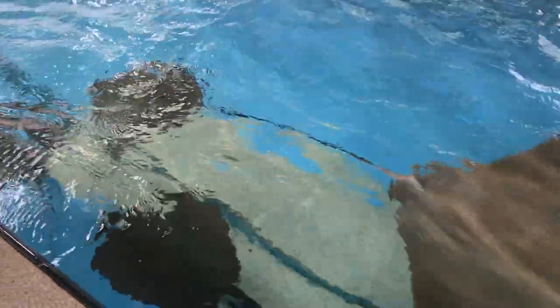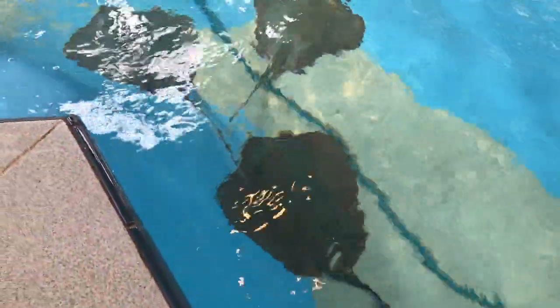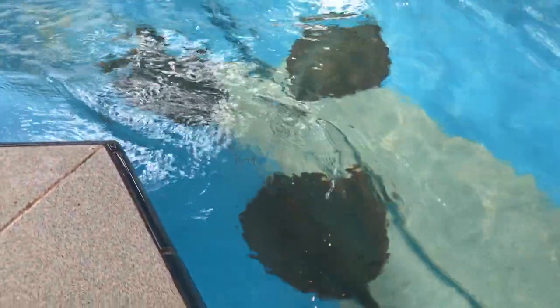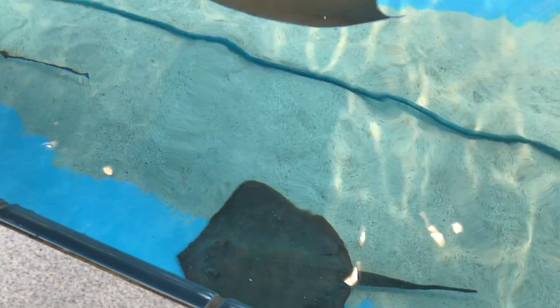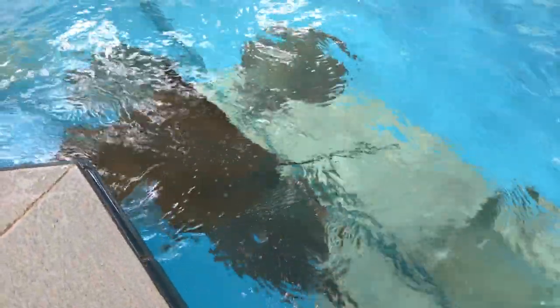Now down here on the bottom, we've got three Atlantic stingrays. They're just kind of hanging out there in the sand. They're a little bit more of a sedentary, solitary species. This is the most common species of stingray you would see in our local waters, and those are actually about full grown, maybe 18 inches across. One of the real beauties of having these rays here is it gets people to understand the importance of all the different components of our ecosystems, not just the charismatic animals, the dolphins, the sharks, the manatees.